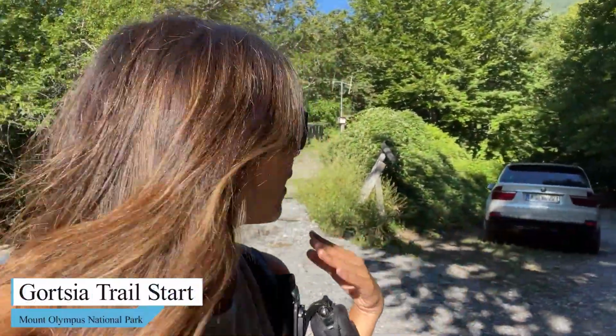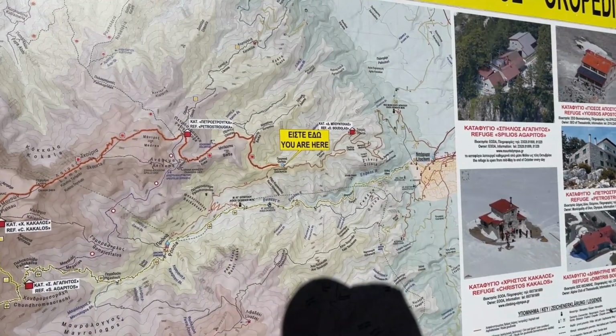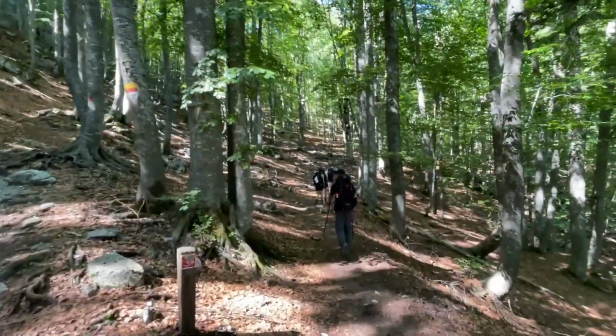This is the trail start. It's a little bit of a drive to come up. My guy Thanos is getting ready. We had a quick look at the map before departing, and it was a pretty easy trail going up with dirt paths and boulders. It is also well shaded, which is good since it was pretty hot.